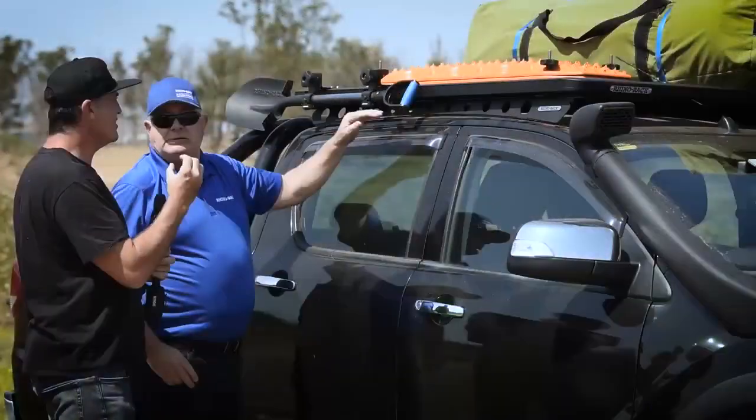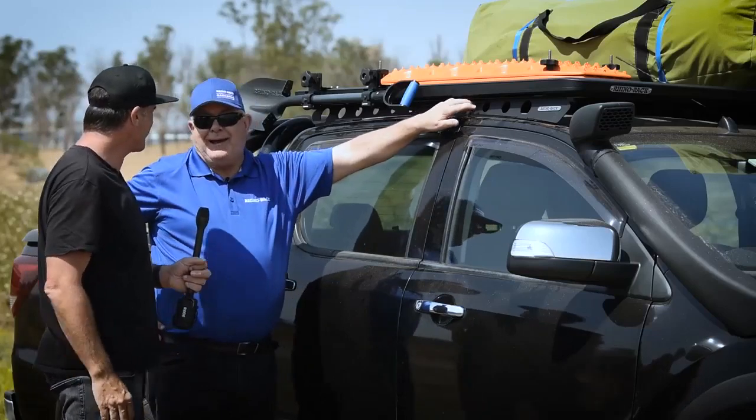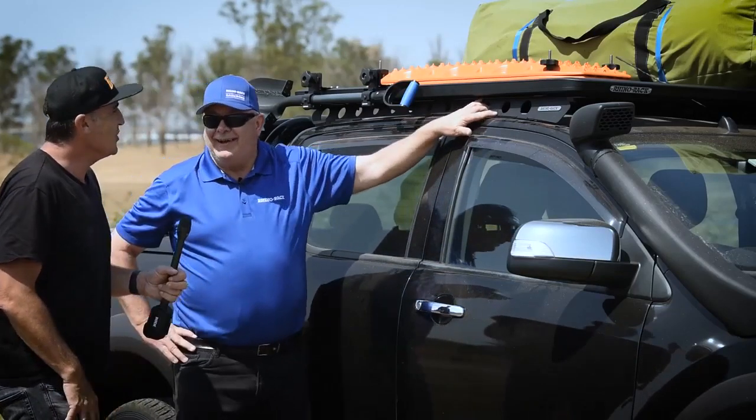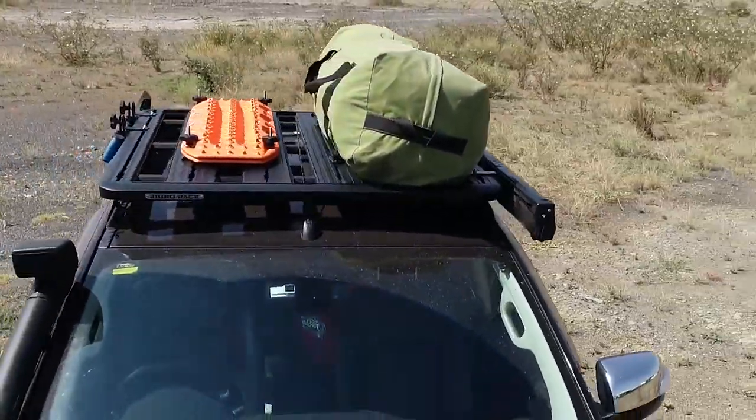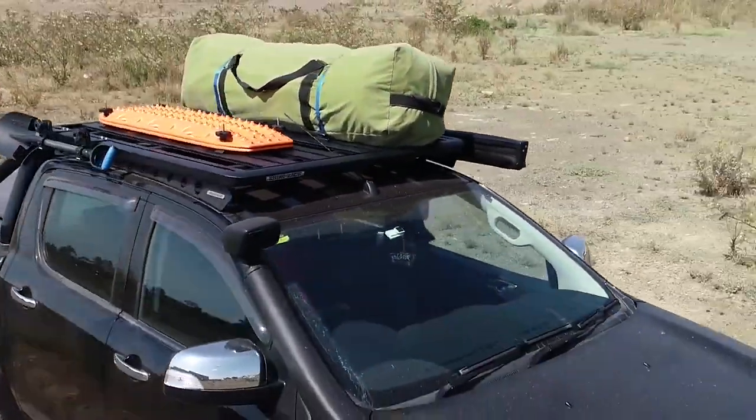Perfect, and it's quite a neat-looking slimline system. Pretty sexy. A lot of people buy it for the looks. Awesome. Even though it generally does give you a little bit more weight carrying capacity, people buy it for the looks. So in terms of accessories, what have we got on here?